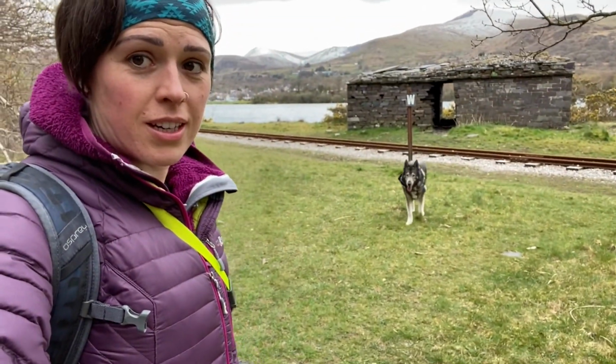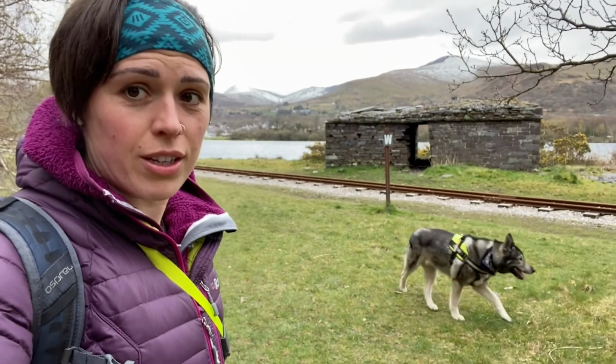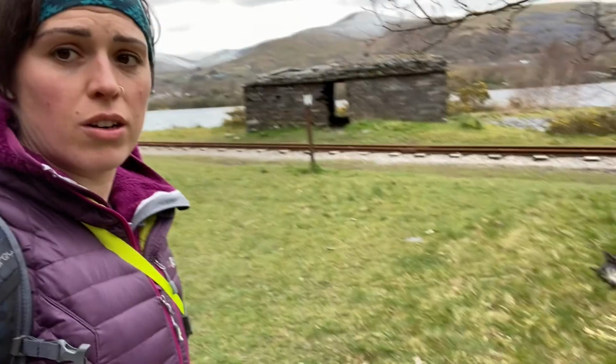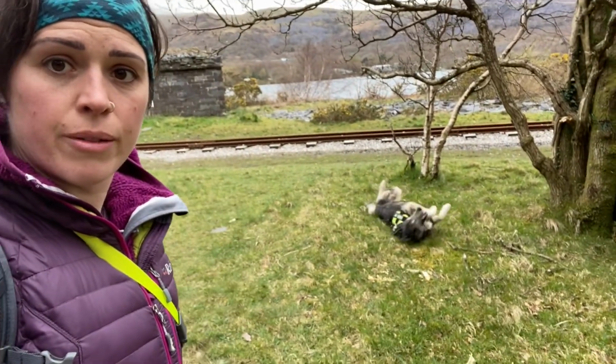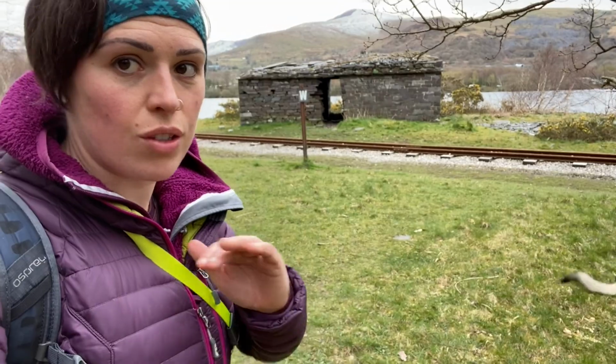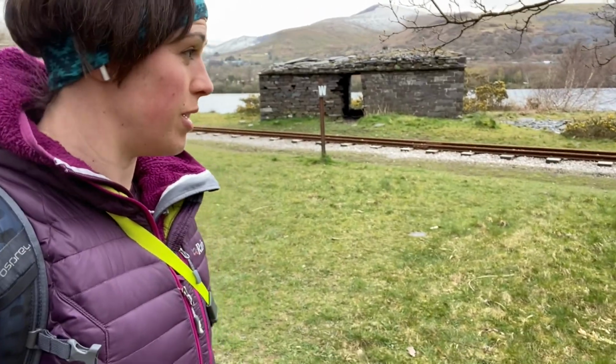So strictly speaking, it's a live train track, you're not supposed to walk on it. It's COVID, the tourist trains are not running. Doing that, he's not stressed. So yeah, it's a tourist train that goes on here. It's COVID's on, so there's no trains at the minute.